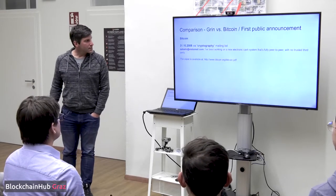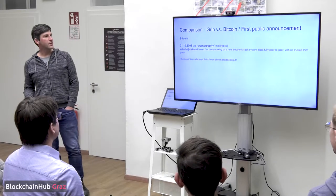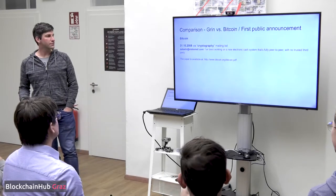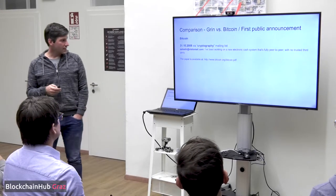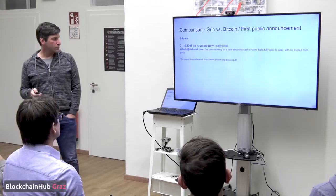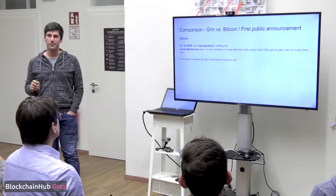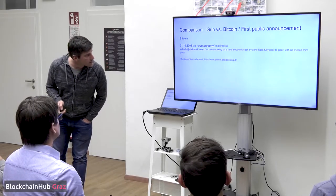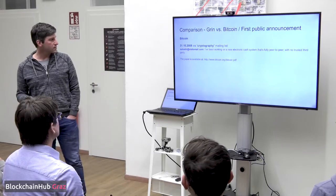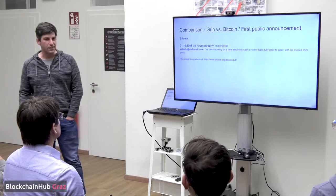To get started, first a little comparison, because every one of you knows Bitcoin, of course. Bitcoin started in 2008 via a small posting from Satoshi on the cryptography mailing list. He just sent a mail where he announced, "I'm working on a new electronic cash system that's fully peer-to-peer with no trusted third party. My paper is here, take it or leave it."